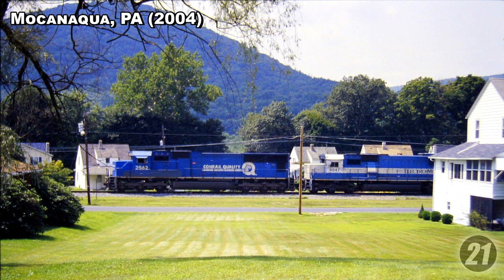Right now, we're looking into Maconaqua. This is Maconaqua, Pennsylvania, and this is a southbound. So this could be a 458, but I don't know. I don't know what this train was, other than that it's a southbound, no doubt going to Enola. I followed this train all the way down to Nescopeck.